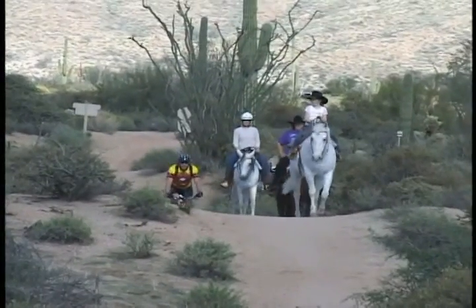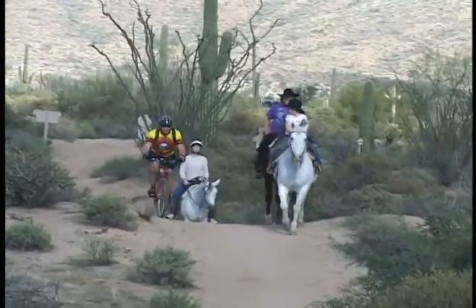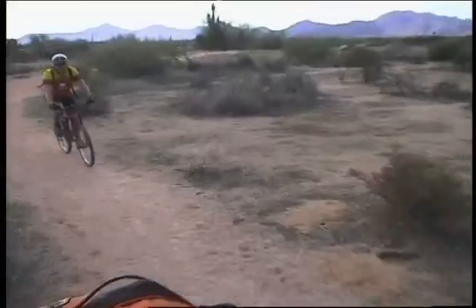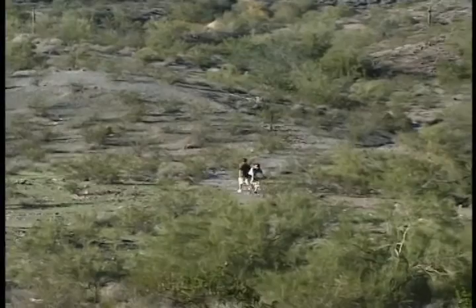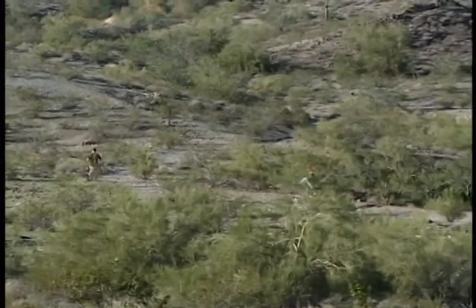So get to know who the other interests are in the area, who are the other people in your community that have an interest in trails. We're trying to provide a broad range of experiences to people out there. The more you can show that there's a broad base of support for your proposal, the more successful you'll be.